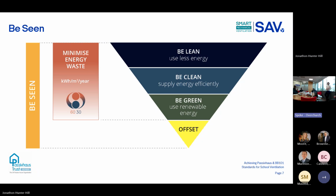In a passive house context, the idea of passive house is that you essentially isolate the inside of your building from the outside world, which means you have minimal heat loss, and that means that you can minimize your heating plant, for example. So your be lean has shrunk there, and your be green shrinks dramatically as a consequence. So that's the kind of thing we're operating within.